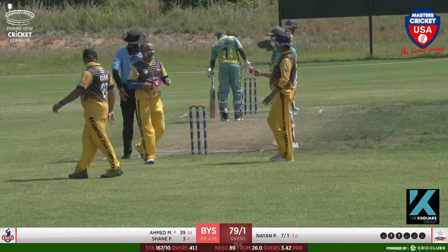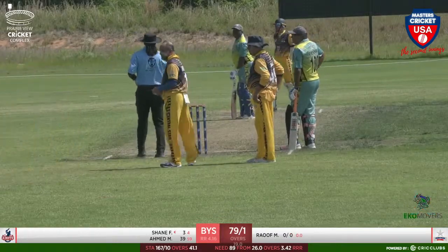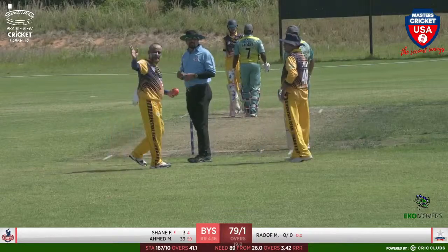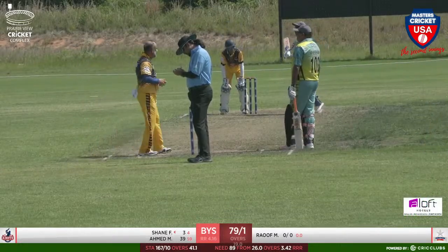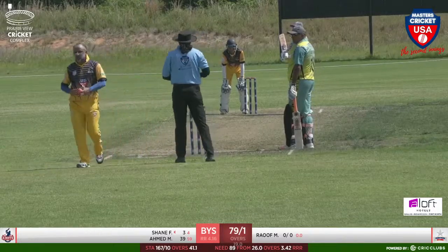All right, so I would want to repeat this again. The fitness, the commitment, the passion, the dedication shown by these players, it's exceptional. It's 92 degrees Fahrenheit, make no mistake. It's a beautiful day for cricket, but still, just to be there in this scorching heat and to play the game that we all love, it's hats off to everyone who's playing this Masters tournament.